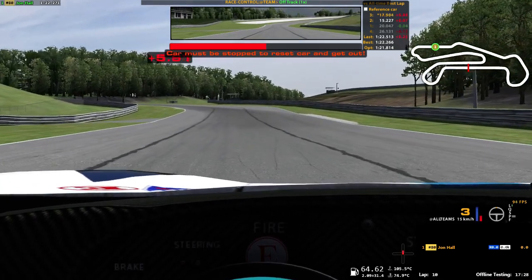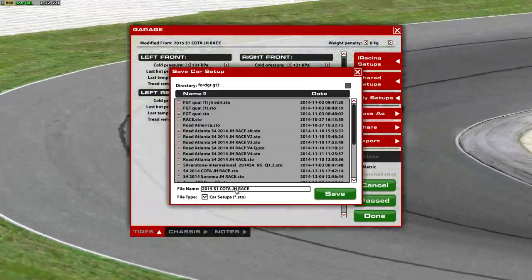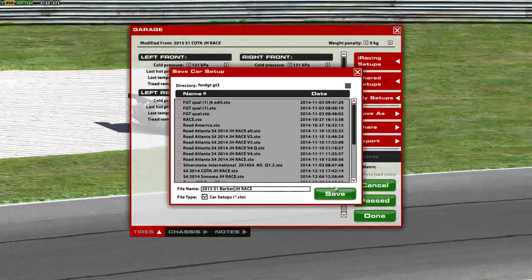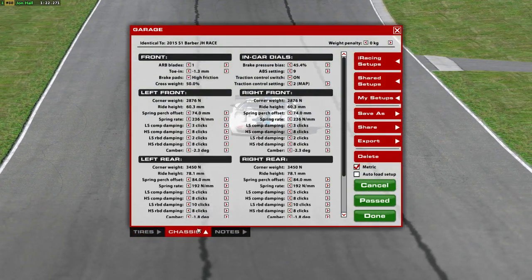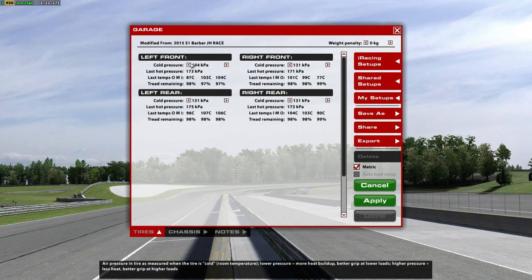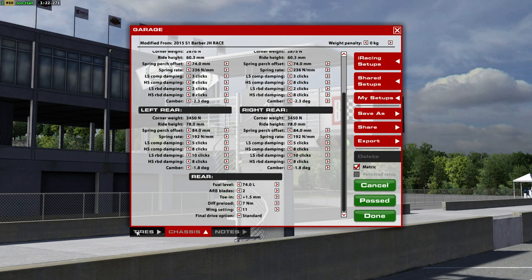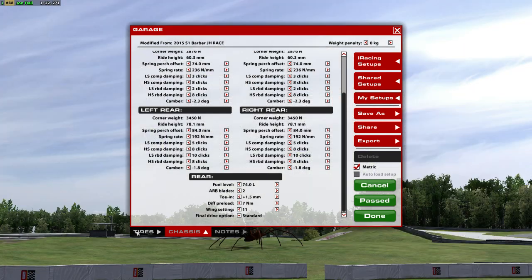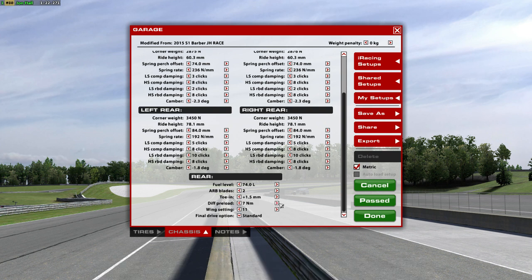Alright, so I'm gonna keep the roll bar change. Save it. I'm in experimenting mode now. Actually, I think what I can do now is, because this rear end really isn't snapping around on me, I can start to increase this preload now.